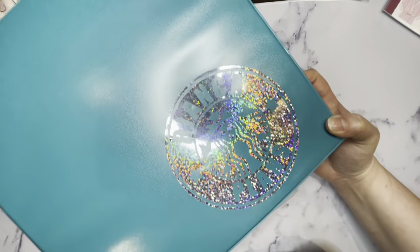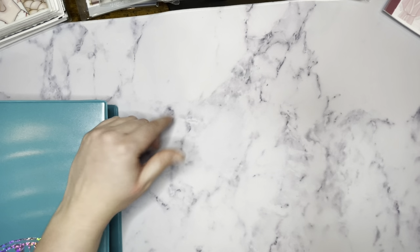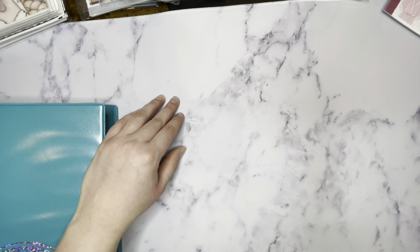You guys are going to have to let me know. Look at this. Isn't that pretty? I forgot where I got that from, but it says Bianca Plans. Anyways, guys, let me know down in the comments down below. How do you guys organize your stickers? Which way do you like better?